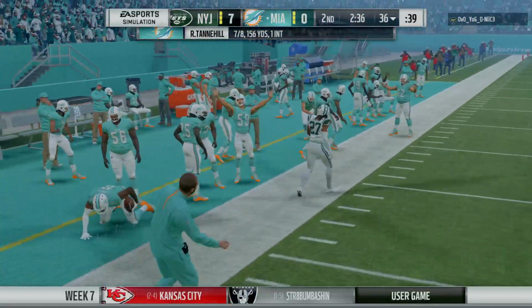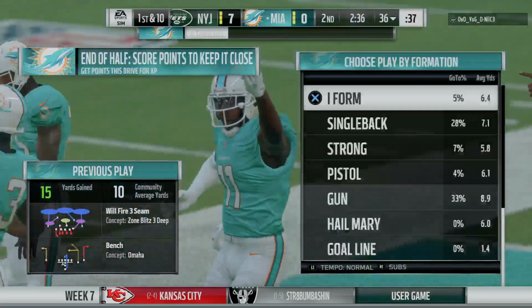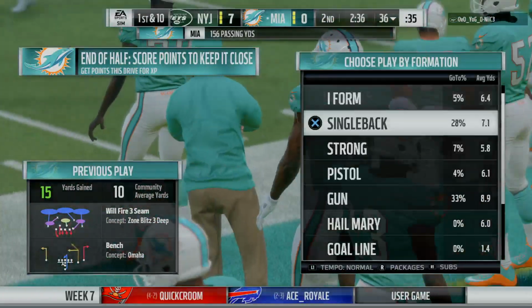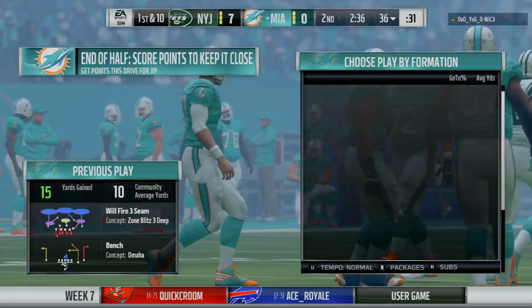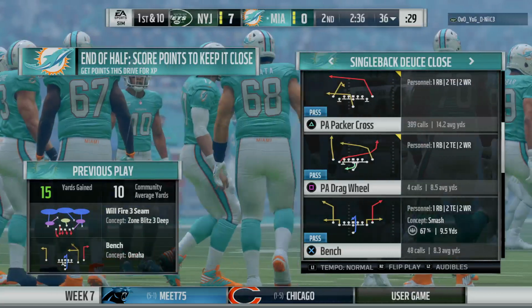It's complete to Parker, left side. Tannehill with a hook up to Parker for the Dolphin first. And he's top 5 in the league in terms of receiving yardage because of plays like that. What have you seen from him on film that you like so much?